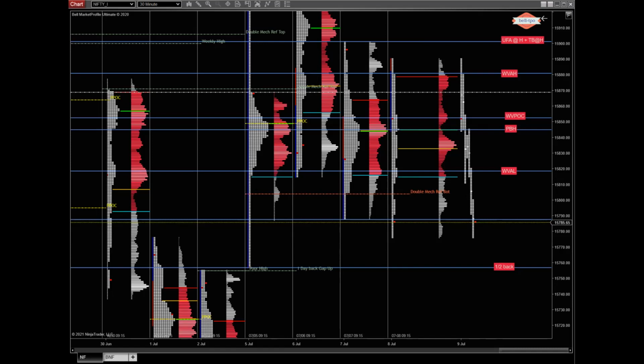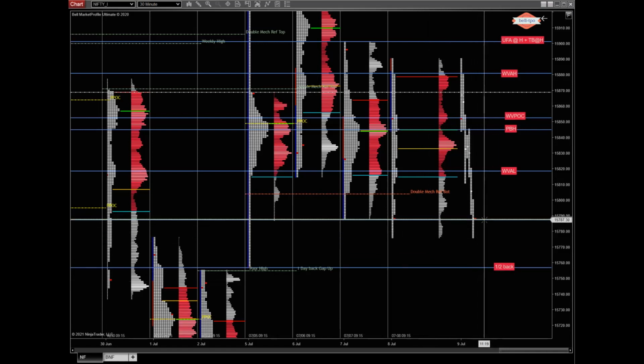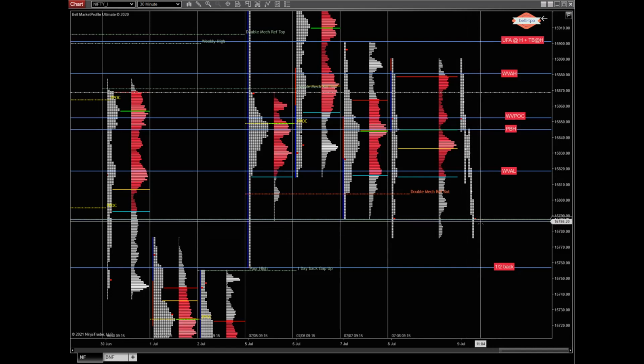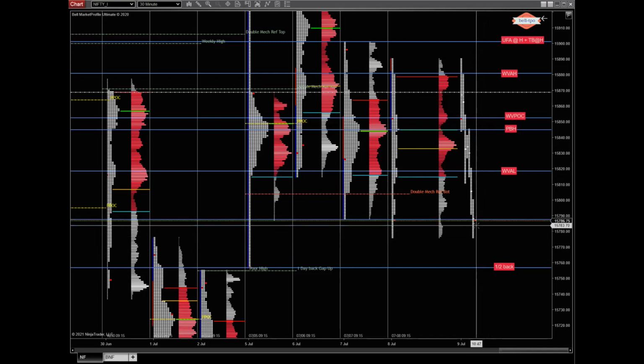Okay, so halfback is now getting tagged. So let's observe what happens here. It got tagged, again it went down. Let's see what happens. This is a sort of pullback move. It dipped below previous day low and now it's again within the previous day's range. So this is where a lot of people would have got trapped. They would have seen that it crossed. So we might see continuation to the downside. But yeah, let's sit and observe.